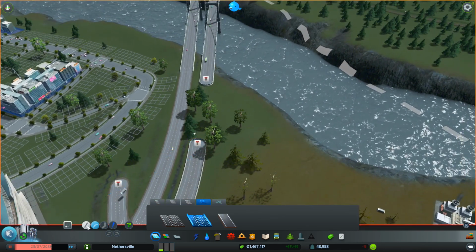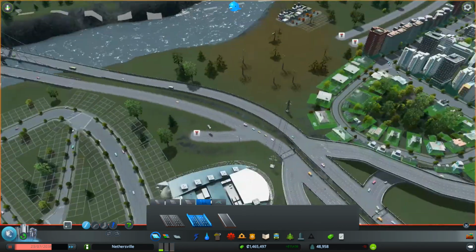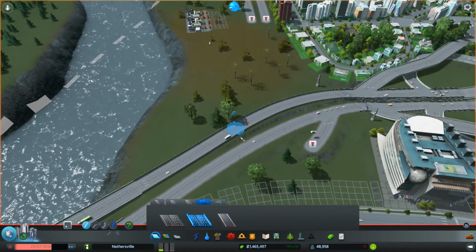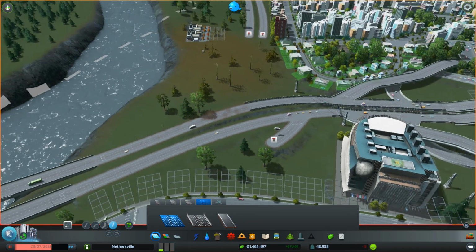Now this, I think, can be straight. There we go. So that gives us a little bit of room since it is changing elevation. We're going to kind of need that. Let's upgrade this back to regular, except over here at the residential area right there.